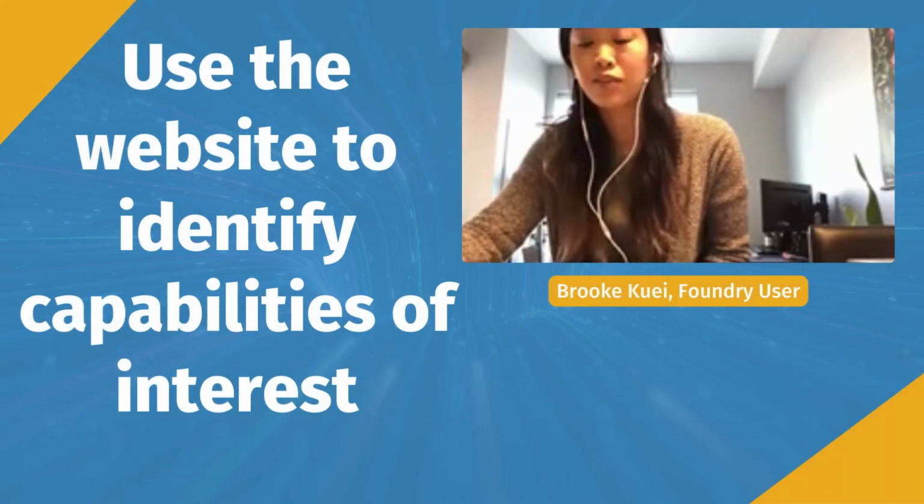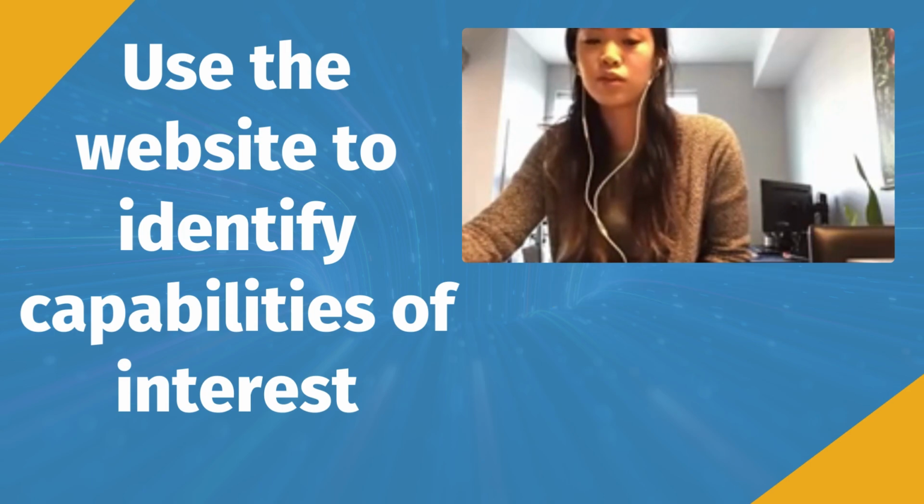The Molecular Foundry website is really great. If you're totally new to the Foundry, that's a really good place to read about the different expertise and instrumentation that's available at the Foundry, and that could be a good starting point to figure out the best points of contact for your particular project.